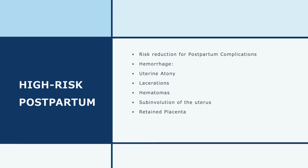Indications of primary postpartum hemorrhage, okay, which I'm going to talk about. What is primary? Primary postpartum hemorrhage is basically bleeding or hemorrhaging that occurs within the first 24 hours after childbirth, all right?